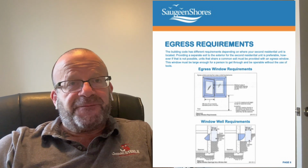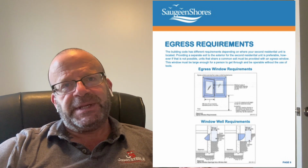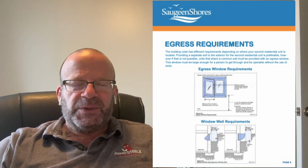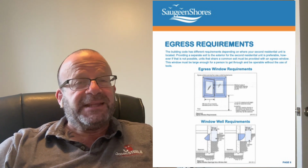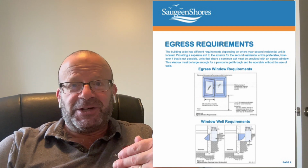Reason being, the fire could be in that side of the home. How are you going to get out? There has to be an egress. Again, check your building code and the guide. That's why they have you fill out applications for permits. They want to make sure everything is fine.